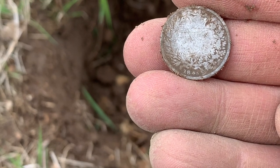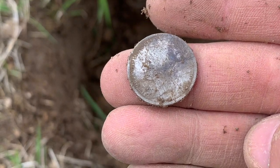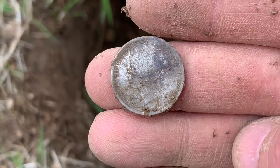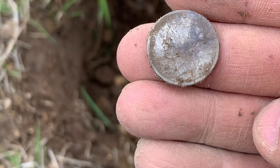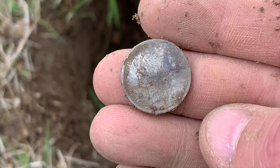Not sure what it is. I'm presuming it's a sixpence because it's quite small. That's definitely Queen Victoria staring back up at us, isn't it? It's got a little bit of a nibble on the edge. Awesome. Oh my days, we're on the silver. Right, let's give it a clean. Back in a sec.